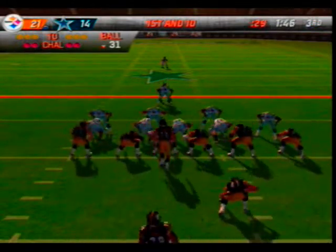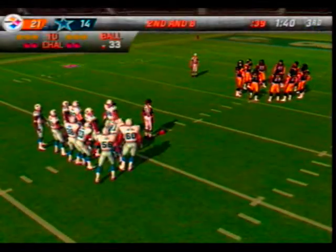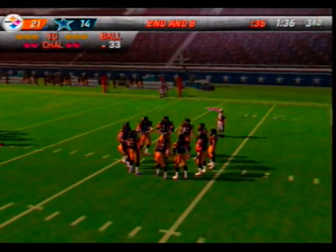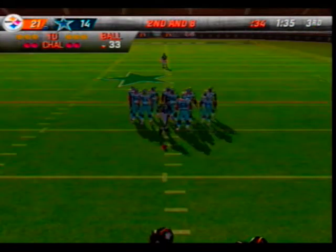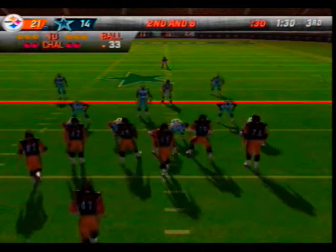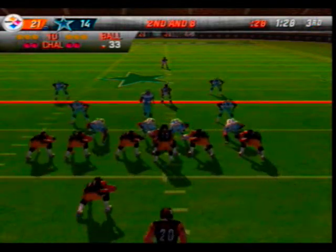Watch your man. Dallas comes out in a 4-3. He'll take it out of bounds at the 33-yard line. A big part of this guy's running style is to use the blockers to set up his cut. But they were nowhere to be found on that run. On the 33-yard line. Here we go.